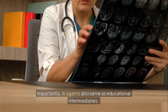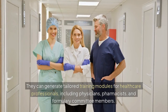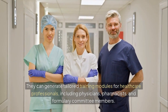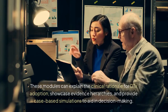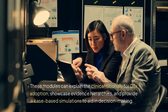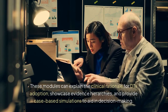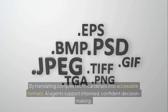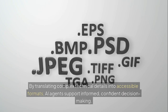Importantly, AI agents also serve as educational intermediaries. They can generate tailored training modules for healthcare professionals, including physicians, pharmacists, and formulary committee members. These modules can explain the clinical rationale for DTX adoption, showcase evidence hierarchies, and provide case-based simulations to aid in decision-making. By translating complex technical details into accessible formats, AI agents support informed, confident decision-making.